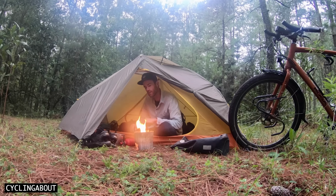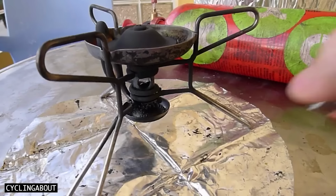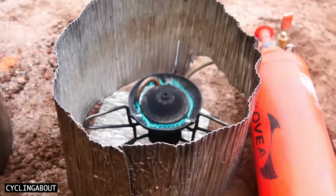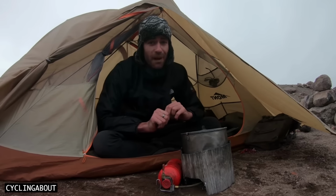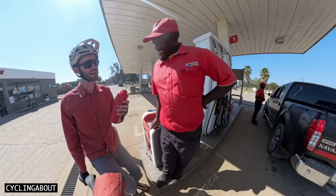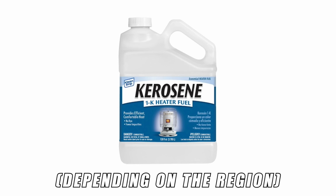Cooking gear highlights include my MSR Whisperlight stove. I've been using this stove since I was a teenager, and it's stuck with me through all the years of bike travel. It gets lit about 500 times per year, which means I've probably started it over 7,000 times. This stove runs on virtually any fuel, but I primarily use petrol as it's available everywhere. That said, it does run better and cleaner on kerosene.